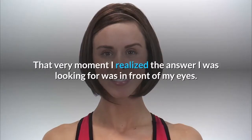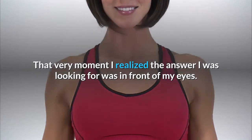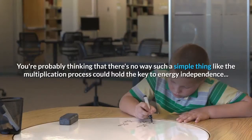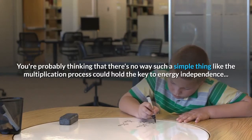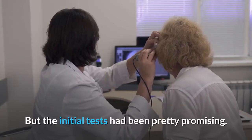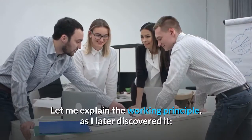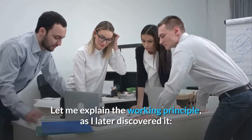That very moment I realized the answer I was looking for was in front of my eyes. You're probably thinking that there's no way such a simple thing like the multiplication process could hold the key to energy independence. But the initial tests had been pretty promising. Let me explain the working principle, as I later discovered it.